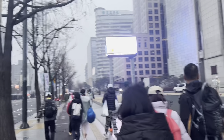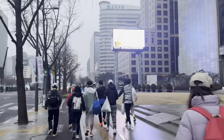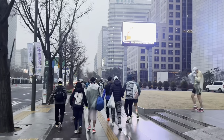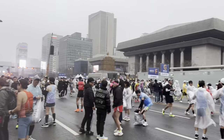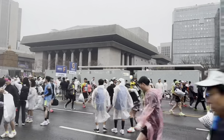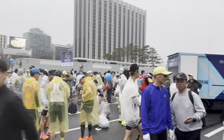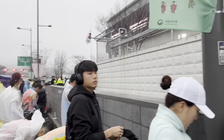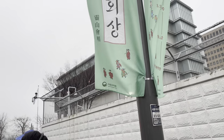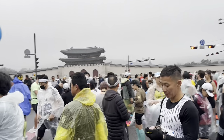The start point for the Seoul Marathon is at Gwanghwamun Square, which was quite easy to get to from the Myeongdong area where our hotel was based. So we took the train one stop to City Hall, and then from there we followed all the runners to get to the race area. It was pretty easy as everybody was heading in the same direction. With the race first flagging off at 8 a.m., we were advised to reach the start point at around 7 a.m.